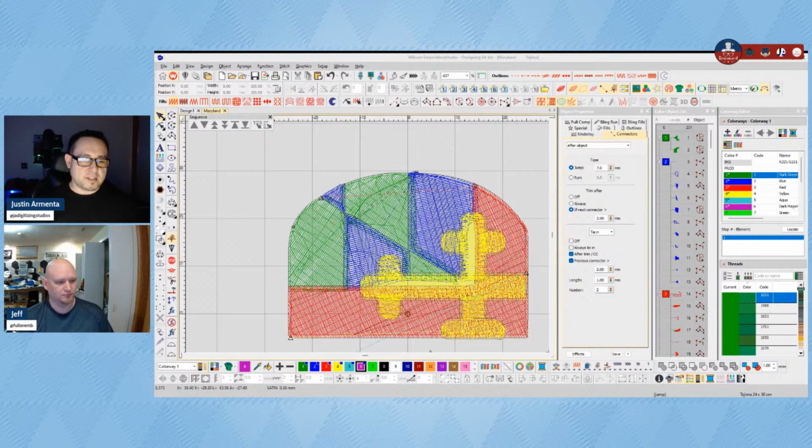That's kind of how I digitize. I have it set to lock, or tie in, after every trim, to trim after either a color change or after a certain distance of a jump. And then if for any reason I want to toggle that on or off, I'll treat it on an individual basis and go in and change that setting.